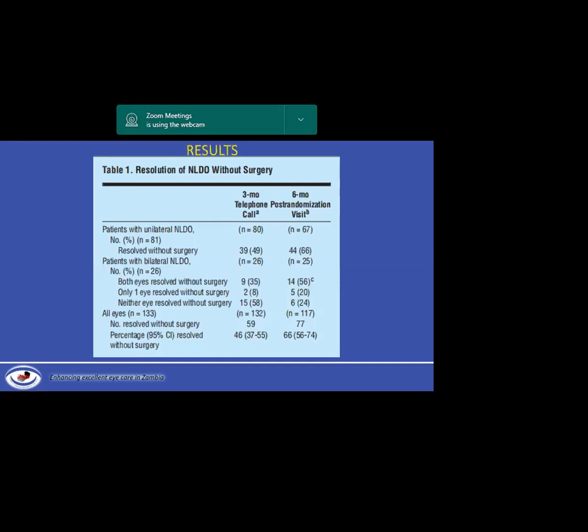the randomized period. And here it was noted that the patients who were seen totaled 77, whereby 44 patients, 92 eyes in total first, where 44 resolved, those that had unilateral blockages. And for the bilateral blockages, 14 patients had a resolution, and then 5 also resolved without surgery, one eye, and 6 patients didn't have any resolution.